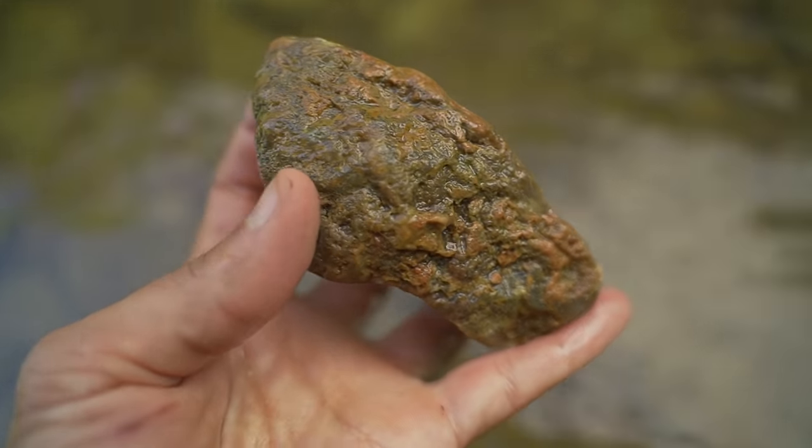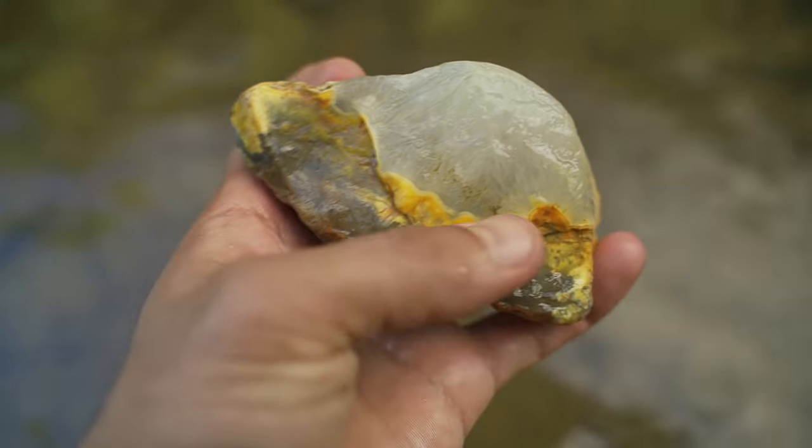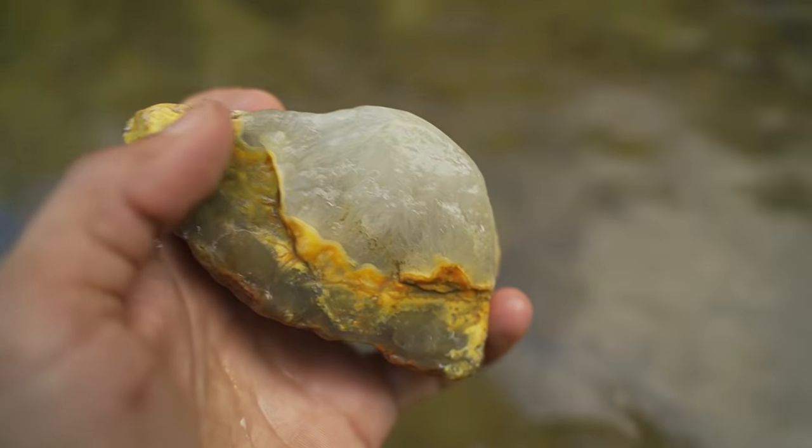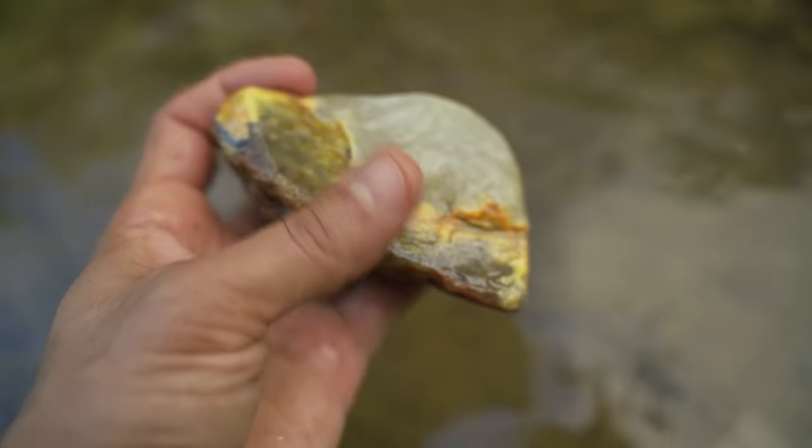Nothing. Take a look at this. There's a big giant nodule that's broken, and it was like a geode with some agate banding that was completely filled in with crystals here, and it's just been rolling around in the creek for so long, it just wore the whole thing down.